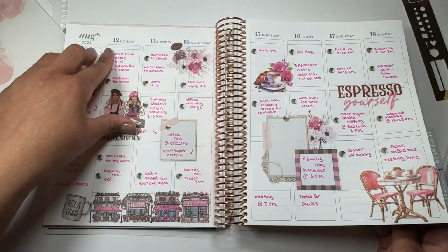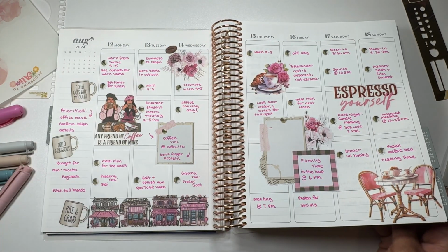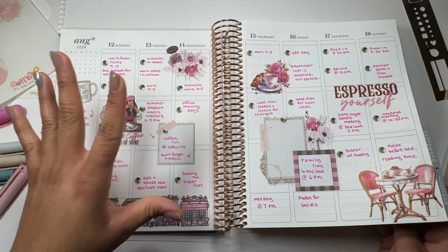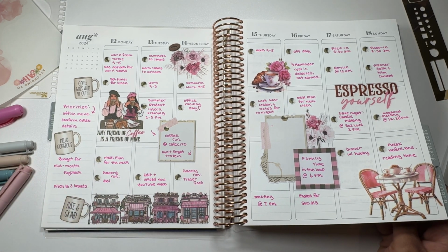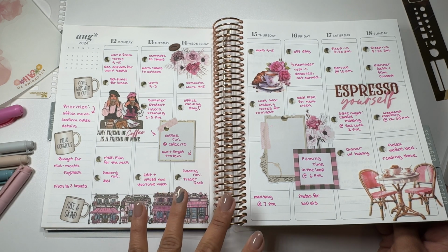So in my routines, what I like to do is I start with work and what's going on with work at the top, because that's the main thing that's a part of my weekly routine, and then I go into whatever I'm doing for lunch. But what I really like to do is include meal planning, because that's something I really do struggle with. I do it, but sometimes it just falls off the radar and then I end up just eating whatever, and I don't like to do that.